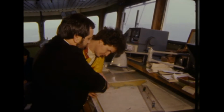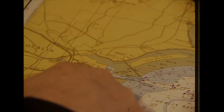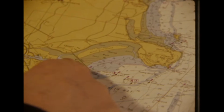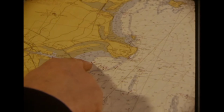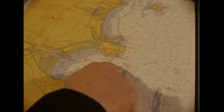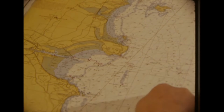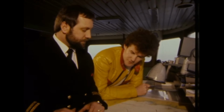Well, we left the berth in Dublin here, and backed out into the river and then proceeded out. On the way out, we passed the main breakwaters and then into the buoyed channel. Once we clear these, we set a course practically due east for Holyhead. So would there ever be a variation on this?